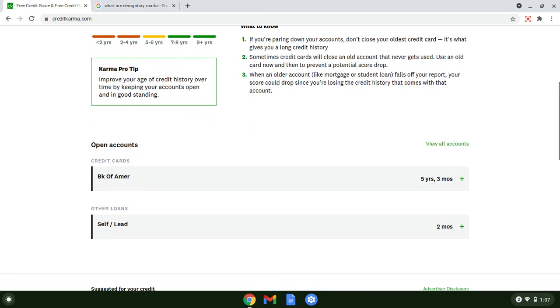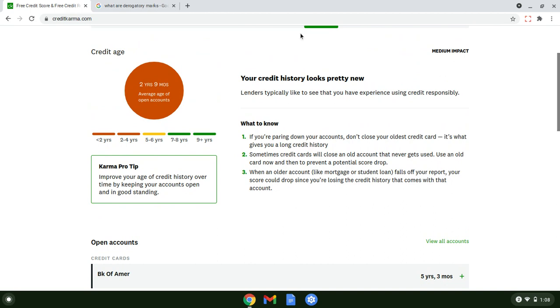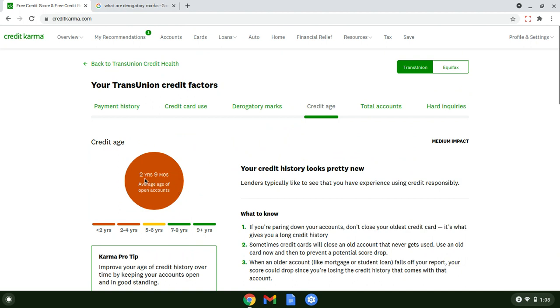But anyway, it's right here. You see, one is 5 years and 3 months, the Bank of America, and this one is 2 months. So they add the two up and then they divide by two. So they end up getting 2 years and 9 months. So if, for example, I buy a tradeline that is worth 20 years and add it up here, it's gonna be 20 years plus 5 years plus 2 months, which is around 25 years and 5 months. Divide by three, my age is gonna be around 8 point something. 8 years. So this will change from 2 years to 8 years. That's how it works, guys.